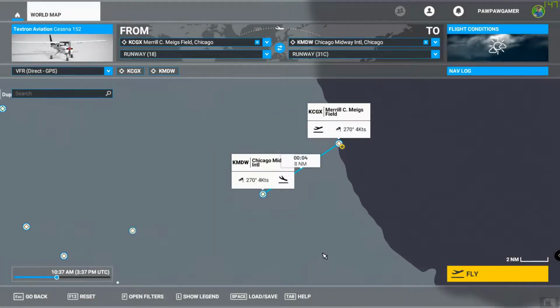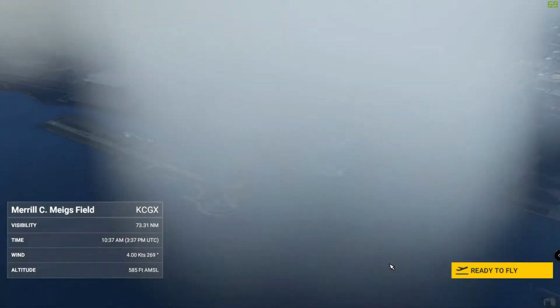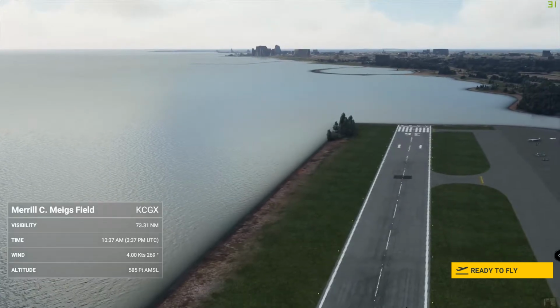Here we go. Meigs Field is back. We are going from Meigs Field to Chicago Midway on the southwest side of Chicago. Now we're going to take a little sightseeing tour while we do it. It's the city I grew up in.